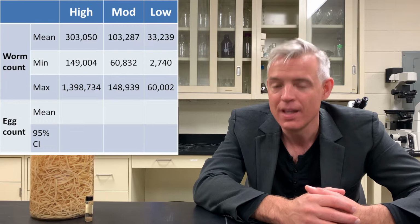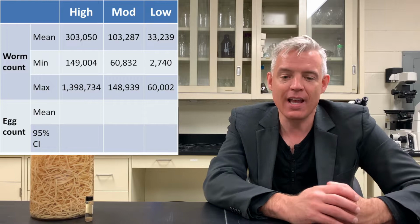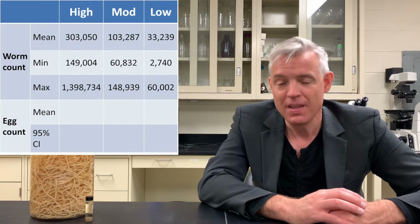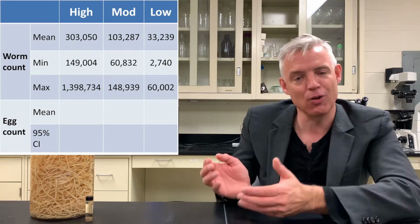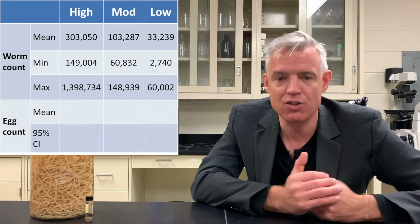Okay, the moderate worm burden group, about a third of the high, so we're looking at 100,000 worms on average. We're looking at a range that goes from about 60,000 to 150,000 worms. And then the small worm count group is, again, one third of the moderate group, so now we're looking at 33,000 worms on average, and a range going from 3,000 to about 60,000. Okay, so three clearly different groups in terms of how many worms they had.